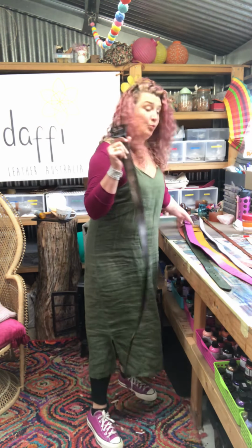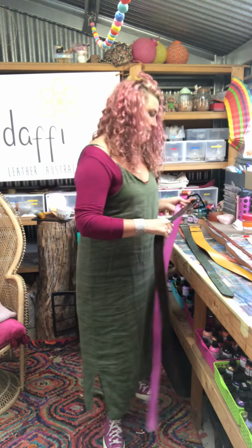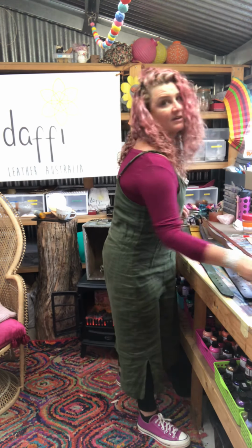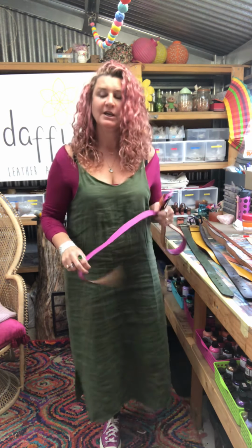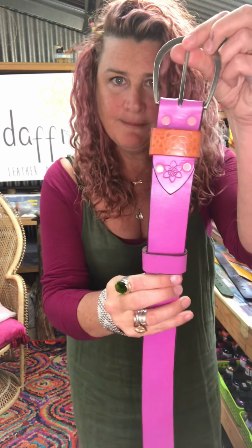In the same width, but in a curve, is the Groovy curve. So I designed this one because I like a wider style belt, and I like it cut on the curve. You know, it hugs our curves. It sits really nice and flat against the body. This one is in my dragon fruit colour.